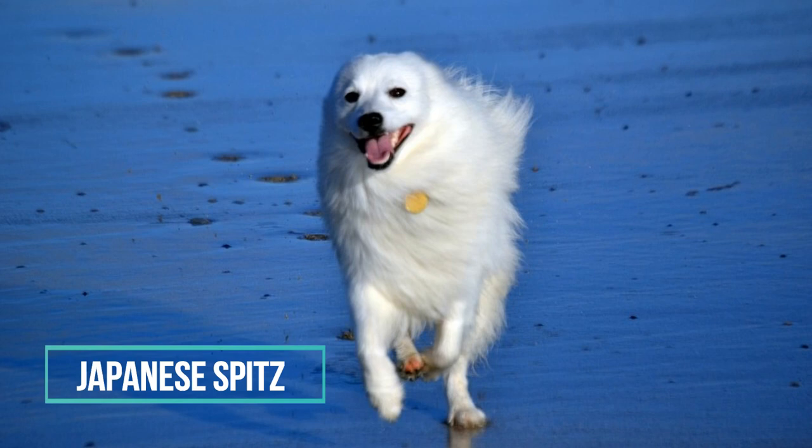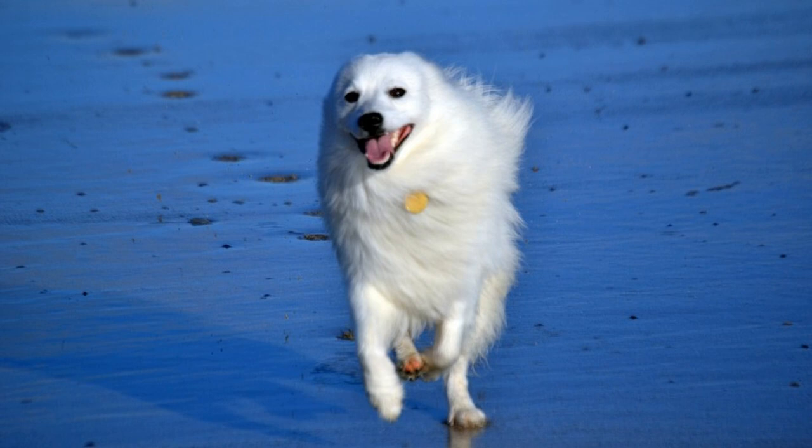Number 3, Japanese Spitz. This breed loves people. They are very eager to please. They were bred in Japan in 1920s by crossbreeding a variety of other Spitz types. These dogs are very active, loyal and courageous. When they start doing something, they do it on 100%.